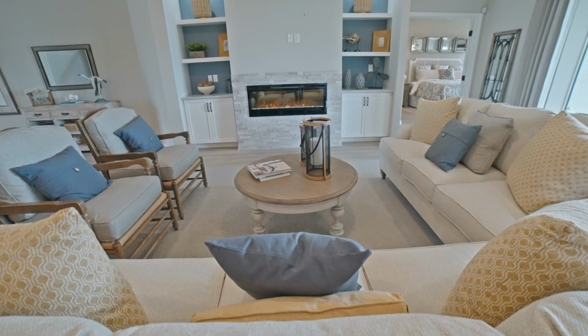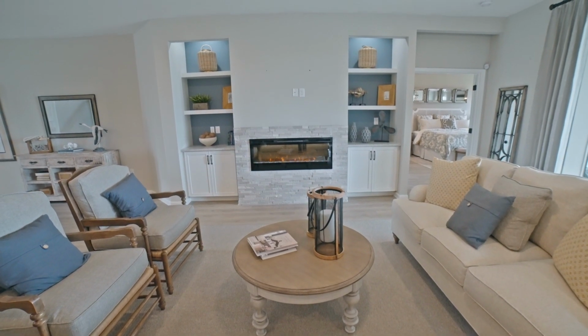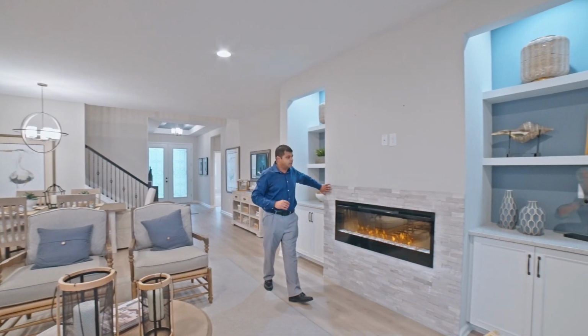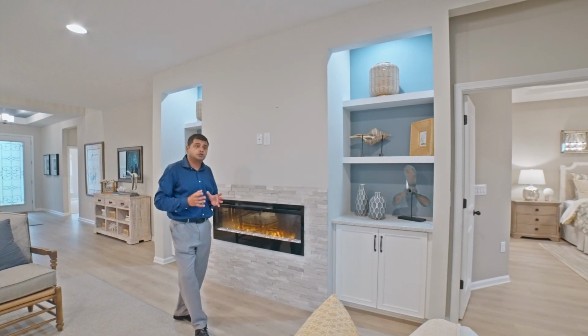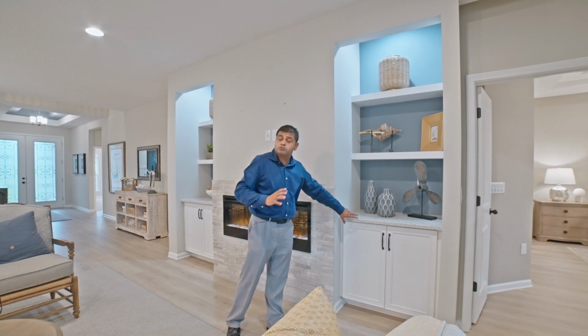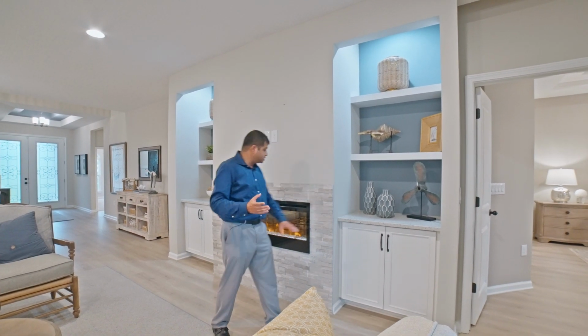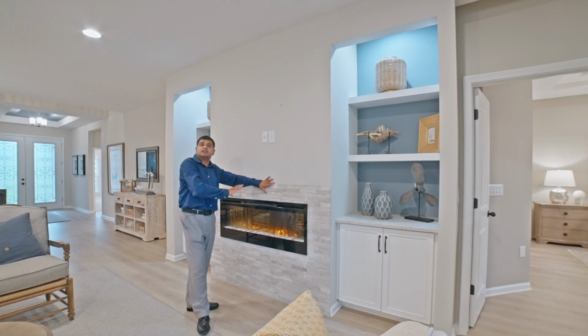And then as you see in this house, the inbuilts over here, as you see on this side, along with the firework that they have done here and over here, is actually an upgrade. So these are the options that you can do. Now this is of course a structural option, which you may not be able to do later on, but you can always look into doing something similar to this because it's probably not a load bearing wall.